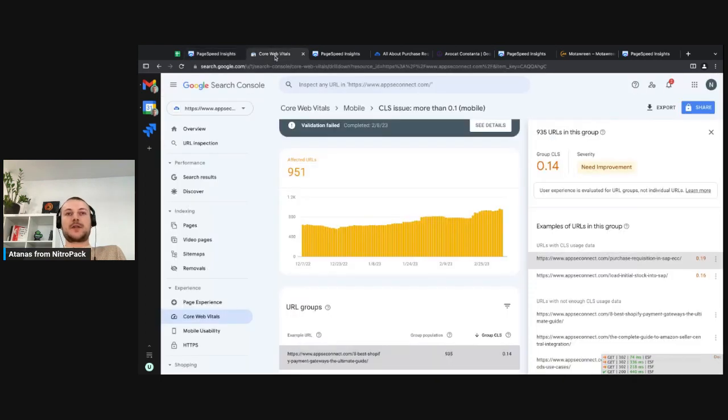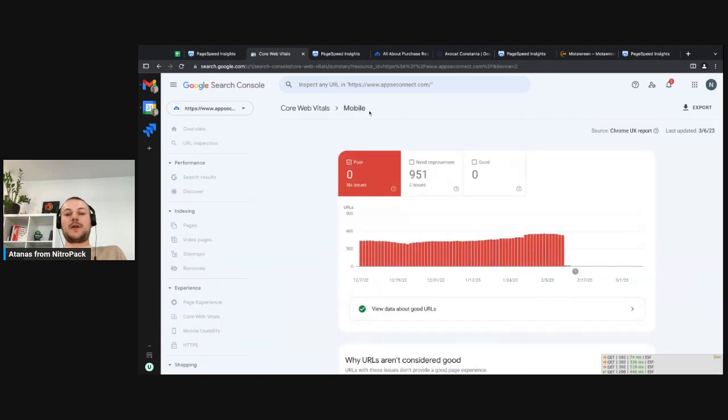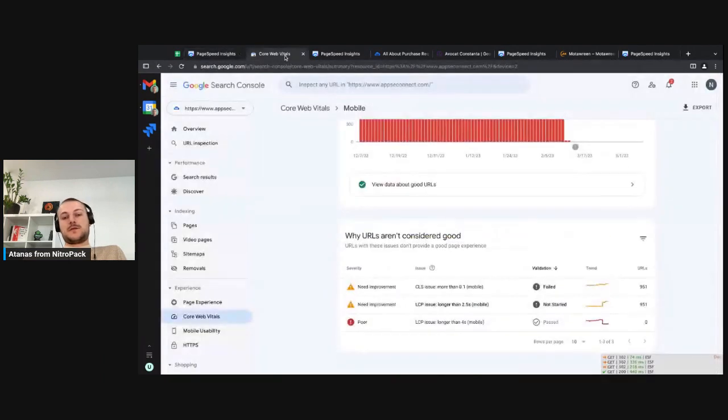Luckily, I have access to the Google Search Console of this website. Google Search Console is very helpful for providing more up-to-date information about how the website is performing and which group of URLs are actually failing the metrics. You can find the Core Web Vitals section on the left side and then navigate to mobile. Down below you will see why URLs aren't considered good, and in our case, as we already saw in the PSI widget, it's the CLS issue and the LCP issue, and the number of URLs is identical, which means most likely all of the URLs that fail one fail the other one.